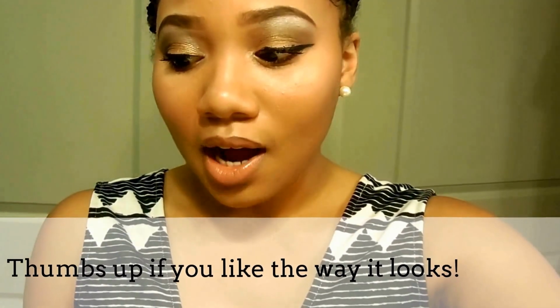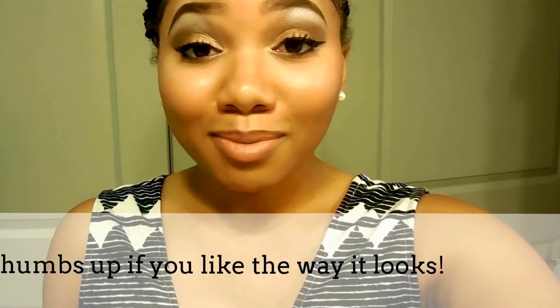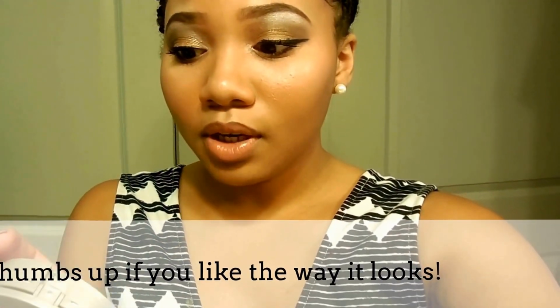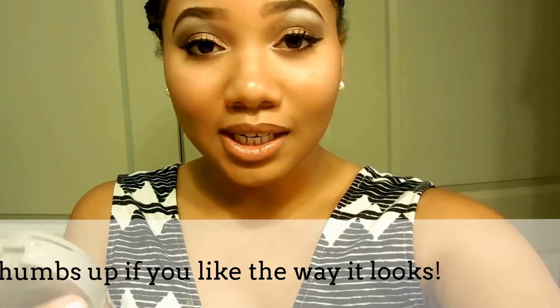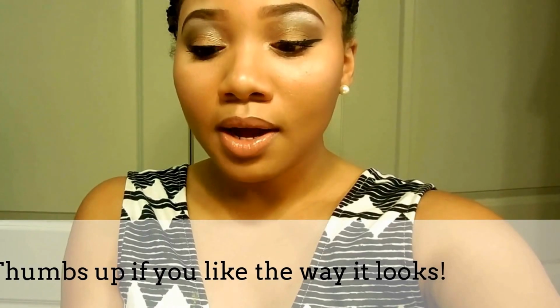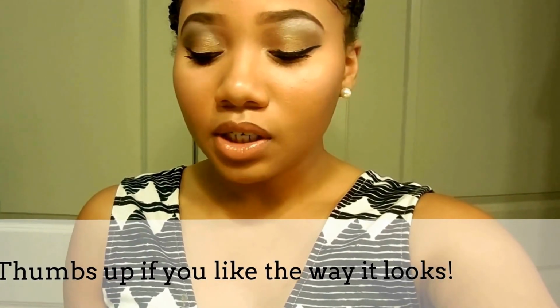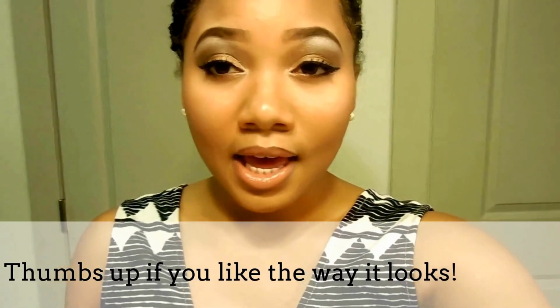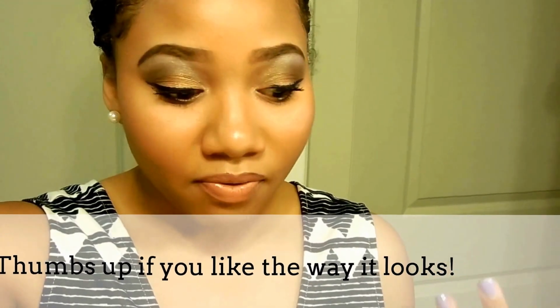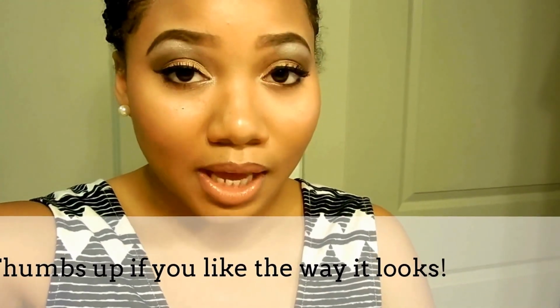The Neutrogena powder that I always use to set when I'm not using my Ruby Kisses powder is this one. It is the Neutrogena Mineral Sheer Powder Foundation in Tan 80. This is about $10 at the store, but I really like it. It's a pretty sheer coverage. It blends in very nicely to the skin. If you're an oily girl like me, I'm always concerned about setting my face, so I use that powder.